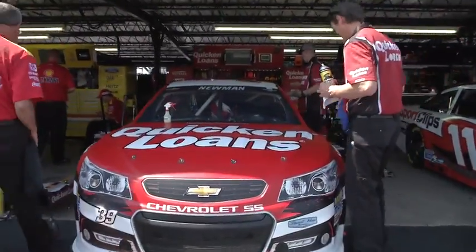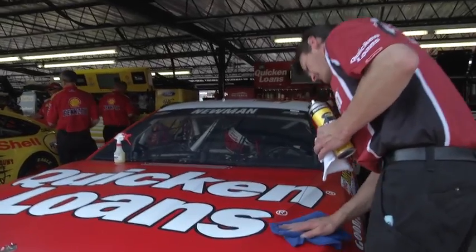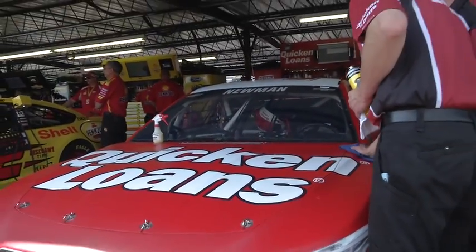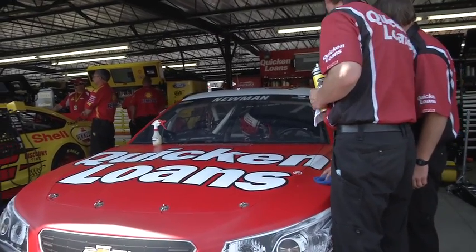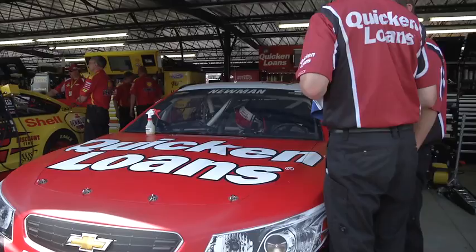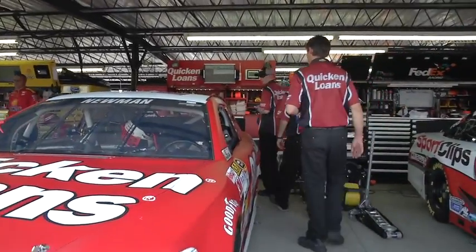Taking a look at Ryan Newman's car, he was another guy who was running well at the end of the Talladega race, but ended up having Kurt Busch fall on top of him. And again, what was a scary looking wreck. Ryan Newman not happy after that wreck, but it was a run that was going well until it wasn't. So hopefully better luck for him this week here in Darlington. And now we're moving on.